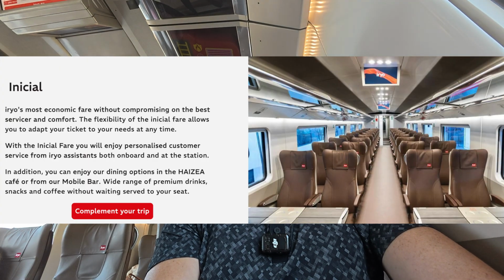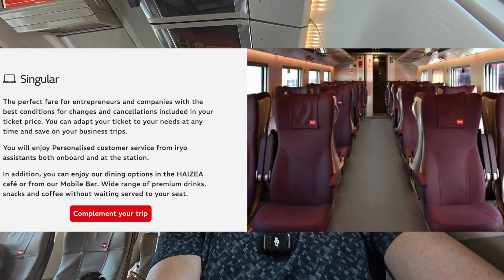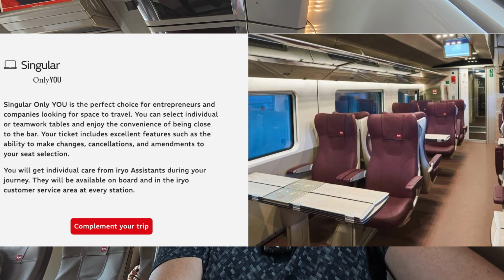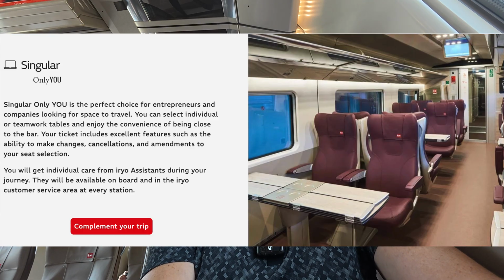So on the Ireo, they have 4 different classes of fares that you can choose from. We'll start with the economy, which is their inicial. It's designed for every traveler. Then they have 2 that are basically the same, the singular or the singular only you. It's designed for people that are trying to work. You can have tables where 4 people, 2 and 2, can face each other and get work done, or you can have a table to yourself.